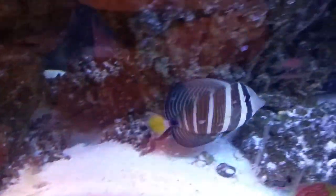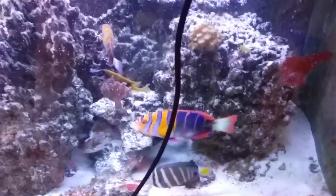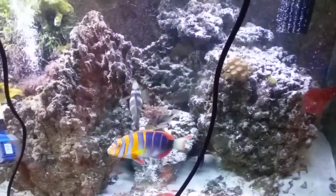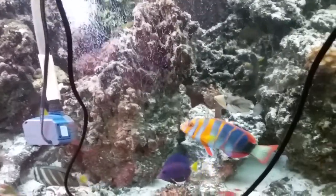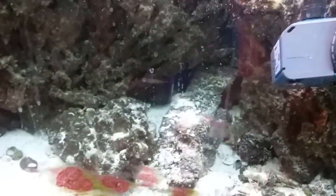That's the sailfin. It's gorgeous, turning purple on his tail now. He's got quite the character. He was at the store for a couple months, 2.5 months. No one wanted him, but he's kind of a biatch. There's the purple tang, yellowtail, gorgeous. There's one of the two yellow. They're all hiding now. It's like right when I'm filming, it's like, come on out.